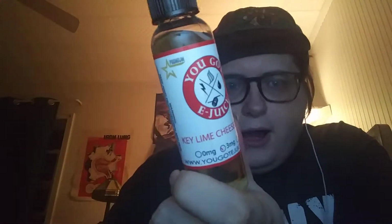And moving right along, I've got key lime cheesecake, right? And again, they don't offer any other tasting notes with this. It's just simple key lime cheesecake with a graham cracker crust. I'm vaping this out of my Pulse box.